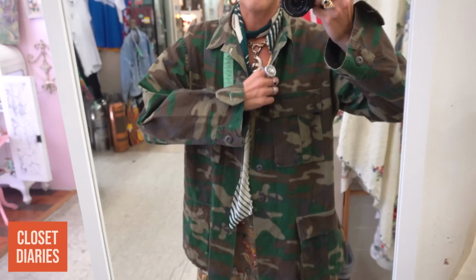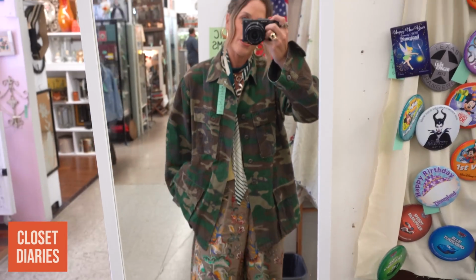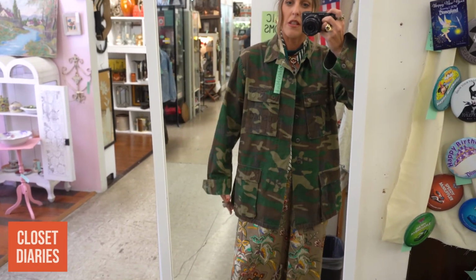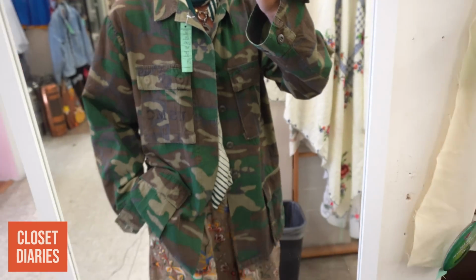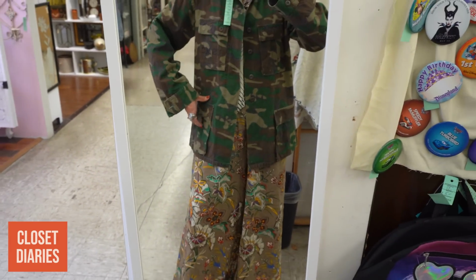I feel like I'm, what is that? Goldilocks and the Three Bears, finding the perfect one. So then this is the next one I tried on. A little bit of a different camo, but I think it's really cool, and it's kind of the in-between fit of the first one and then the second one that was a little too big, but I feel like this might be it. I love all of the brown in this camo as well, and these big pockets here at the front and down on the bottom.